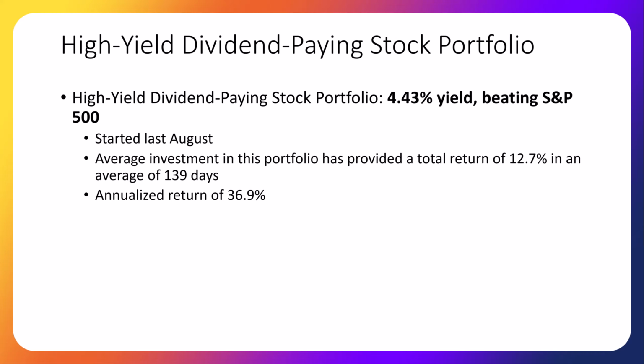For example, the investments we made last week have only been held for 7 days, so that brings down the average holding period. On the next slide, we'll look at the high yield dividend-paying stocks we bought this week.